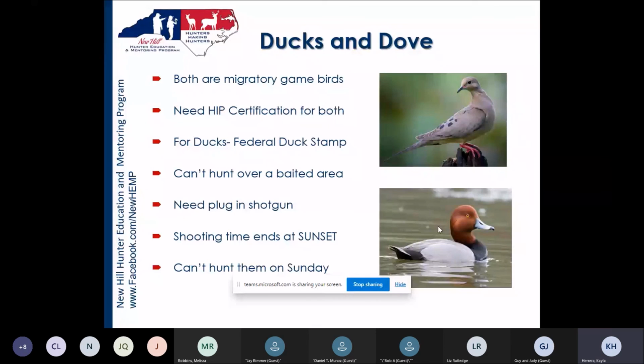So when I come check you, I'm going to check your plug. I'm going to be shoving shells in the mag to see how many I can fit. And if you put a stick in your shotgun and it breaks, I'm going to keep putting shells in. So make sure that whatever you put in your shotgun is sufficient and it won't break. I've seen pencils, so some people do that. But just make sure you have that. If you're hunting dove or you're hunting ducks, you'll need one of those.